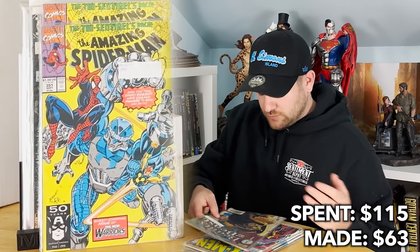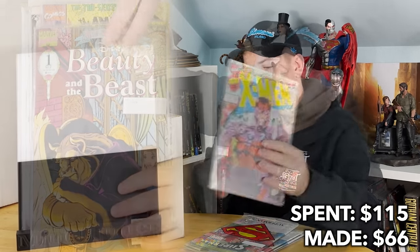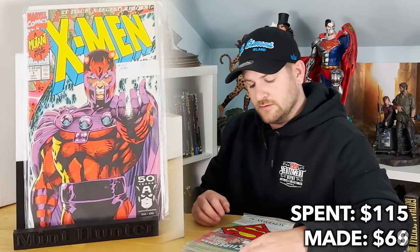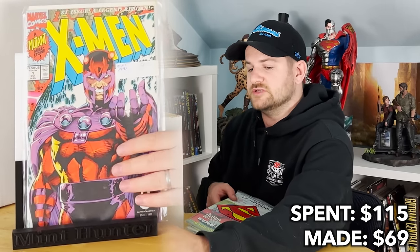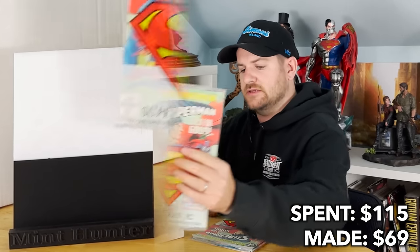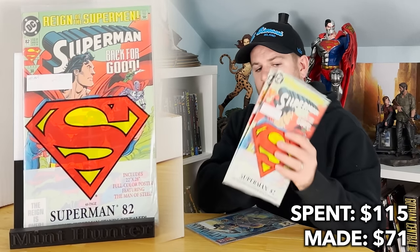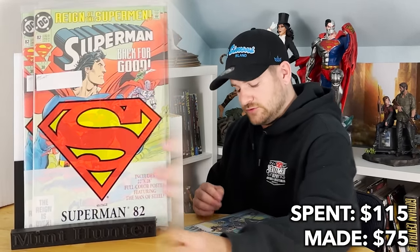I grabbed this one. Beauty and the Beast number one. I grabbed it mainly because it was in newsstand. Here we go. X-Men number one. And you are about to see a lot of this next book. Superman 82. Some small key significance there. But I never find it still in the polybag. And every single one I picked up was in the polybag. You're also going to see a lot of this next one here. Catwoman number one. There's tons of those.